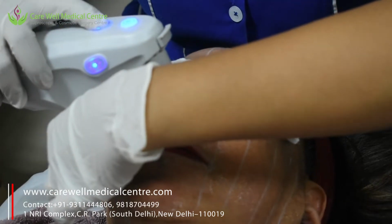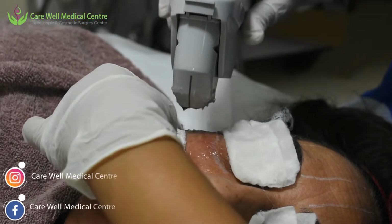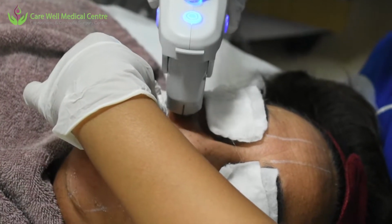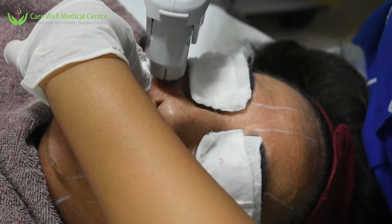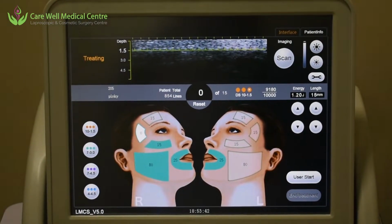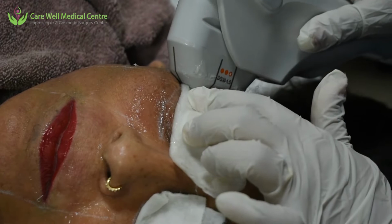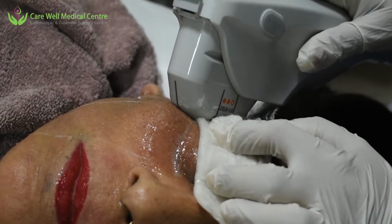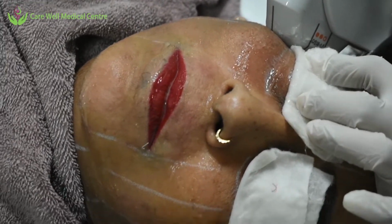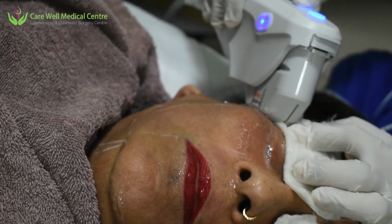So these shots are given with the HIFU. These high intensity ultrasound waves are going to go deep inside the skin, depending on the depth of the transducer that we have chosen, and it will cause the tightening of that area. Normally in the whole face we require about 600 shots. We're selecting different areas of the face where this treatment has to be given, and we're giving shots on that area. All this is already fed in the machine, and because it is fed in the machine, we can choose those areas and then apply these transducers there.